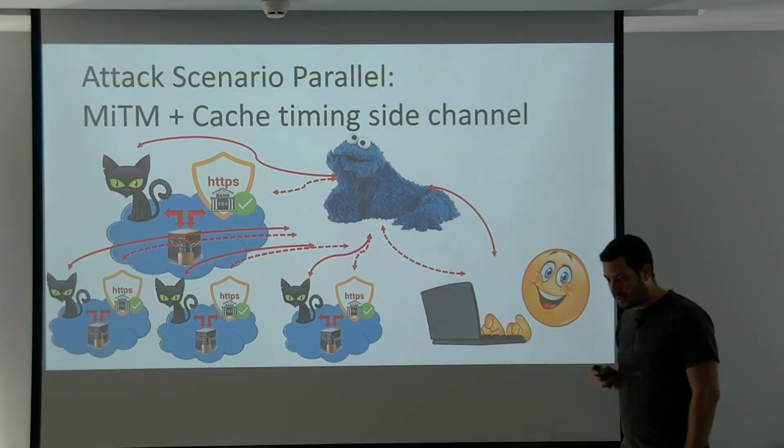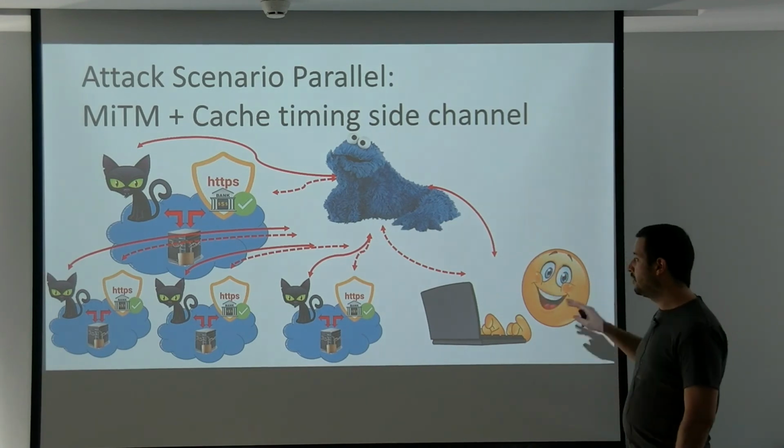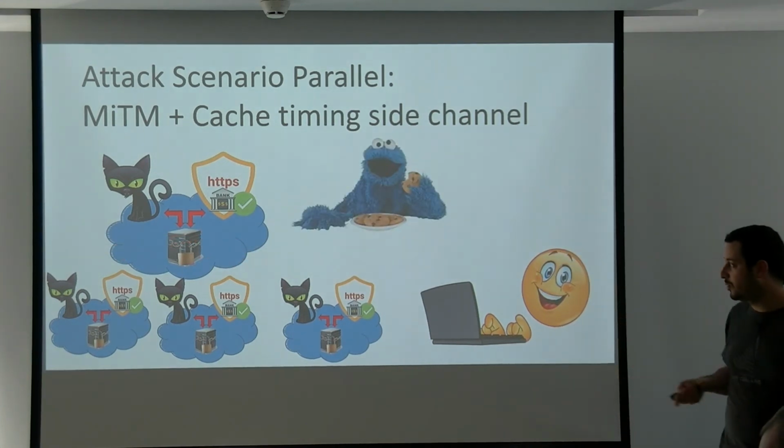So when we look at the general scenario, we have a very similar scenario, but now we also have several other servers that we can take in parallel. We're going to put the recovery information in a lattice, and we're going to get the cookies.